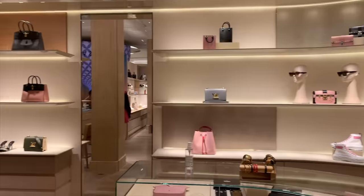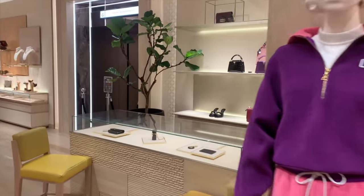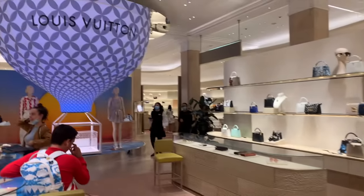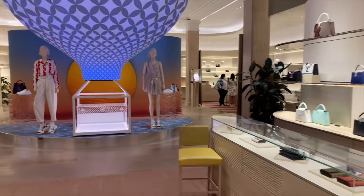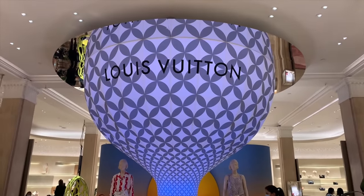Okay, finally what I came for, to show you the new Louis Vuitton. So we'll just go around, and there are quite a few people, so the line is quite big. I'm waiting, but yeah, this is the new renovated huge Louis Vuitton on the ground floor in Harrods.